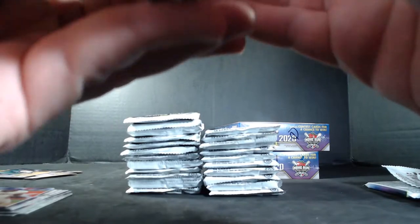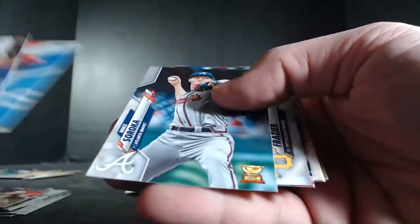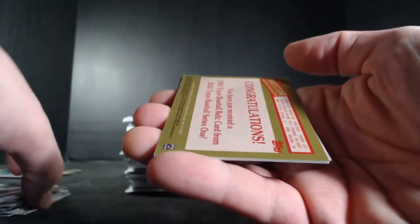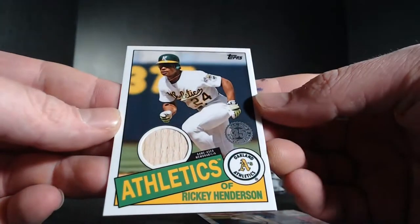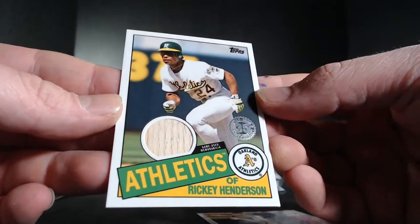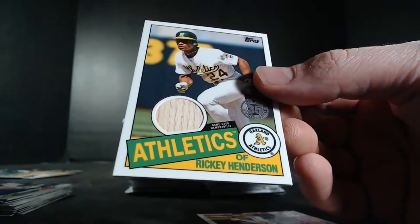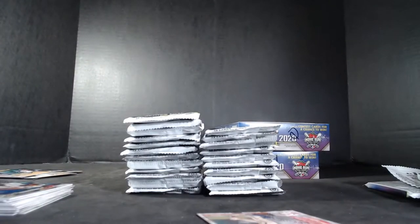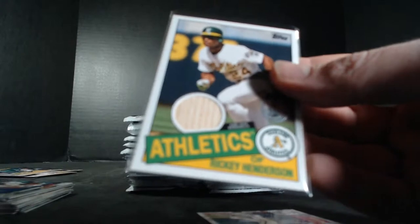This is the pack right here. We got the hit right here. AJ Puk, Quintero, Lindor, Soroka, Frazier, Edmundo, Armenteros, Olson, Smith. Congratulations, Rickey Henderson bat. So another one for the A's. Check that out. A piece of Rickey Henderson bat, 35th anniversary. Man, jealous of these A's hits that are coming here.